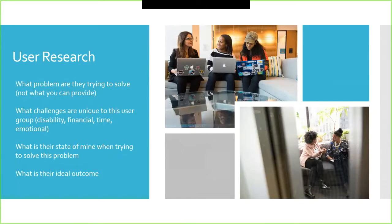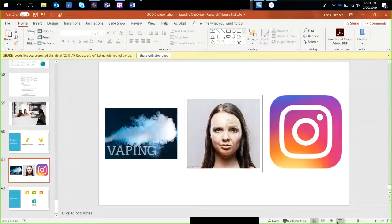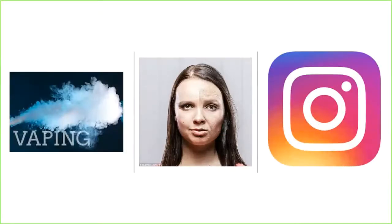From the picture, it looked like they were trying to reach someone who might be vaping because they were showing somebody with wrinkled skin. It looked like a girl in her late teens, early 20s. Yes. What's the question?